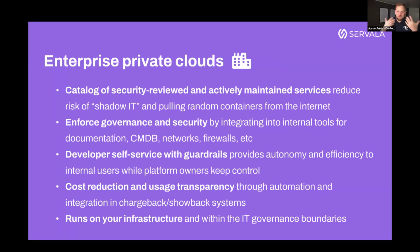For enterprises, the benefits could be very similar, whether you are a cloud provider internally or externally. Of course, the viewpoints might be different. So the trusted catalog of security-reviewed and actively maintained services is the same, right? But in an enterprise context, this also reduces the risk of shadow IT and developers pulling random containers from the internet because they need this database right now for this proof of concept. And suddenly you have a 3-year-old container running in your infrastructure that nobody knows where it came from and nobody knows how to update. Right.